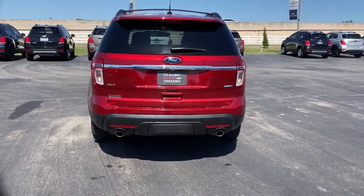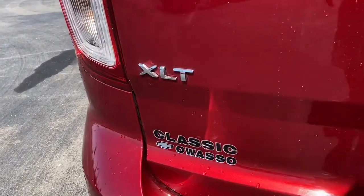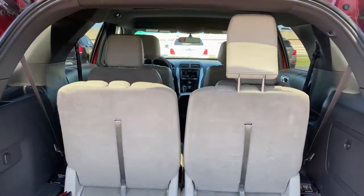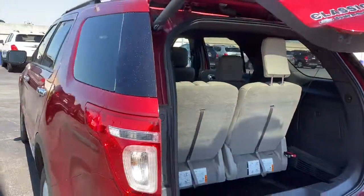intelligent all-wheel drive. The following are some of this vehicle's highlighted options: keyless entry, four-wheel drive, heated mirrors, satellite radio, fog lamps, power passenger seat, Bluetooth connection, aluminum wheels, steering wheel audio controls, power driver seat.